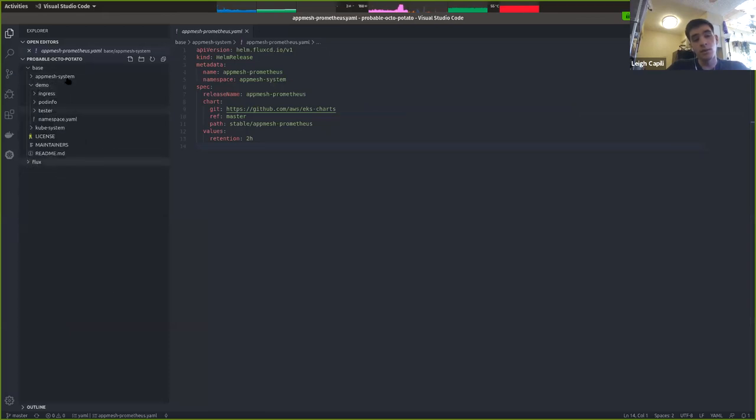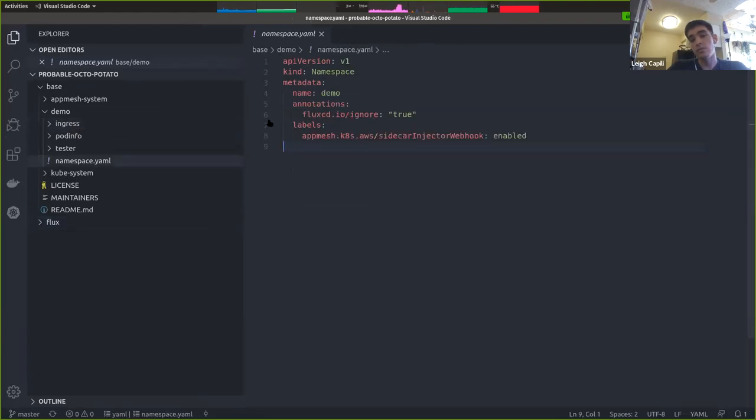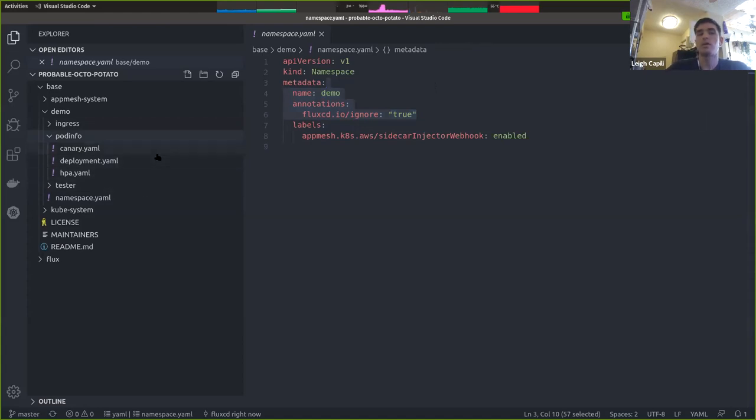I'm gonna come into the demo folder here. Just make sure that this is visible. And then here in the namespace resource for demo, which holds our application called pod info, we can see that the annotation for Flux to ignore this namespace is set to true. This is a quick trick that you can use if you want Flux to stop managing something at a namespace level, which is usually a good divider for your applications to get some management and security isolation for different constructs inside of Kubernetes. Very clever little trick here. Instead of having to add this annotation to every single thing, like updating the deployment, updating the pod autoscaler, updating the canary, you can just go and ignore the namespace altogether, right?